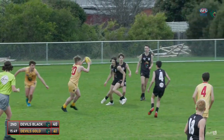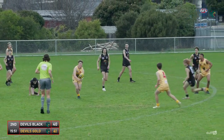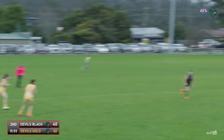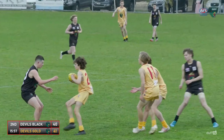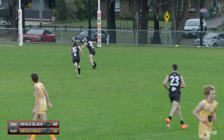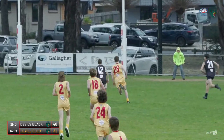Backing back with the pack was Oliver. Put his head in the hole. Great play there from Oliver. Again, that's Josh Oliver. Good run off half back. Drives the footy long towards his teammate in Clark. Clark gives a handball off. The ball goes deep forward.